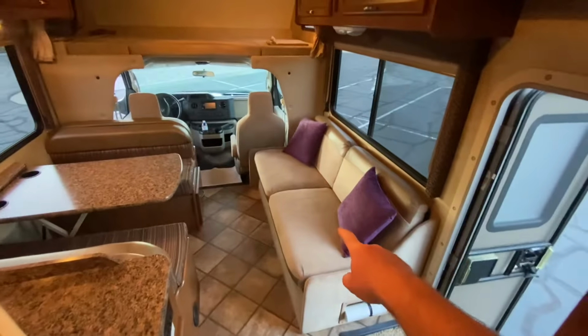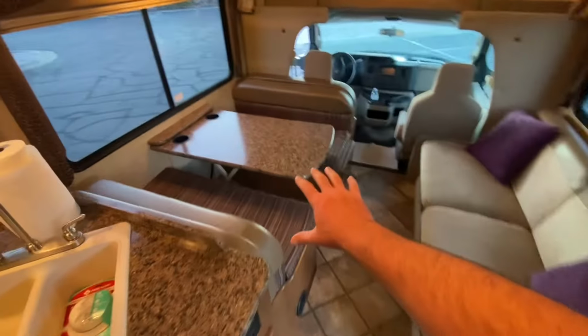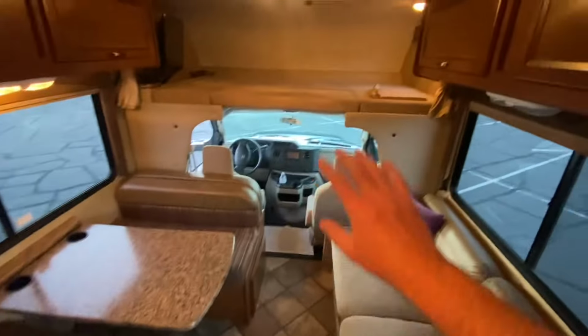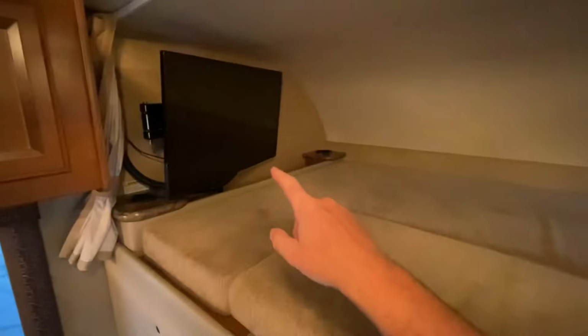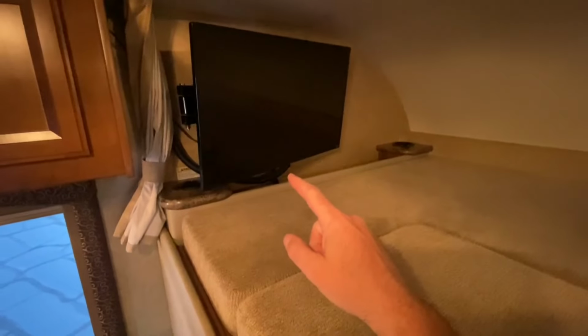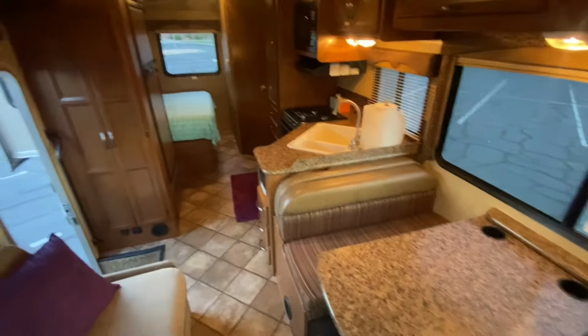This couch folds into a bed. This folds into a bed. Got a nice big bunk up here. You've got your TV, which has a DVD player and HDMI ports, so you can plug into that. There are also 12 volt plugs throughout the coach.